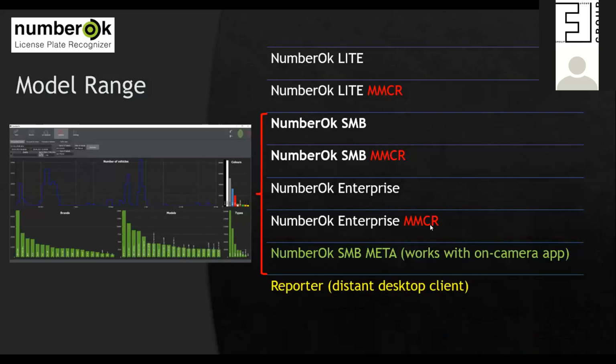And to remind you which NumberOk models we have: NumberOk Lite. This is plain NPR, or it could be also accomplished with make and model. NumberOk SMB for access control and parking, and NumberOk Enterprise. That is the model for the safe cities or for the road control. We have also got NumberOk as a backend to our camera applications. It's called NumberOk Meta because it works with metadata from on-camera apps, not just with the video with RTSP stream. And we've got a distant remote desktop client to NumberOk called Reporter.